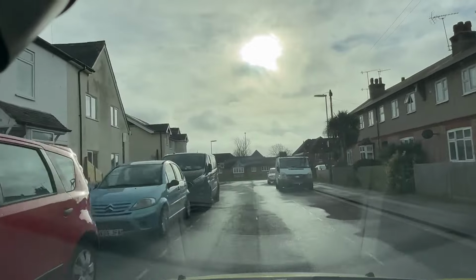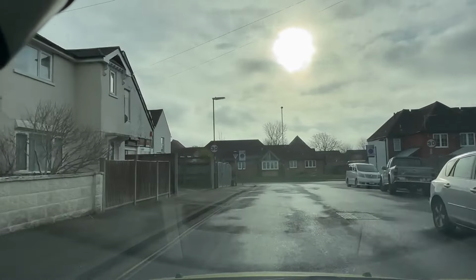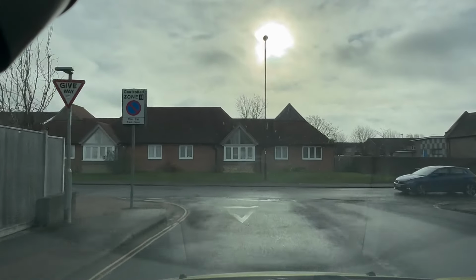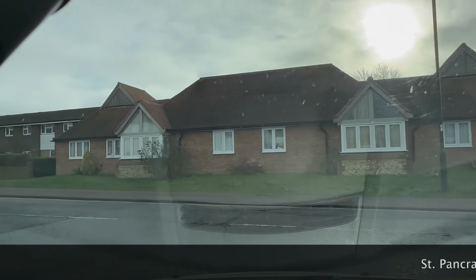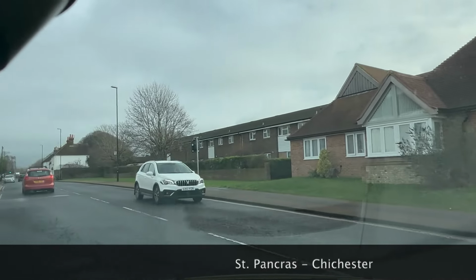Now at the end of the road, we're going to turn left, so we can check our centre mirror and left door mirror, and signal left. Very open junction, so I'm just going to take my time. There's some parked cars further up the road, so I'm just going to make sure it's really safe before I move out.